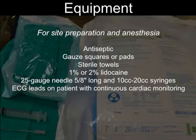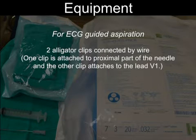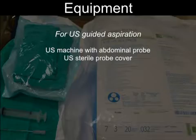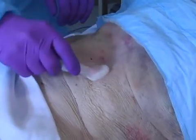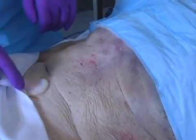The risks of the procedure are damage to the liver, the lung, diaphragm, GI tract, and the heart itself. Assemble proper equipment and maintain sterile technique. Identify your landmarks. Find the left costoxiphoid margin for the procedure and clean the anterior chest and upper abdomen with betadine, ChloraPrep, or other cleansers. Draping of the patient will not be done to better demonstrate landmarks.